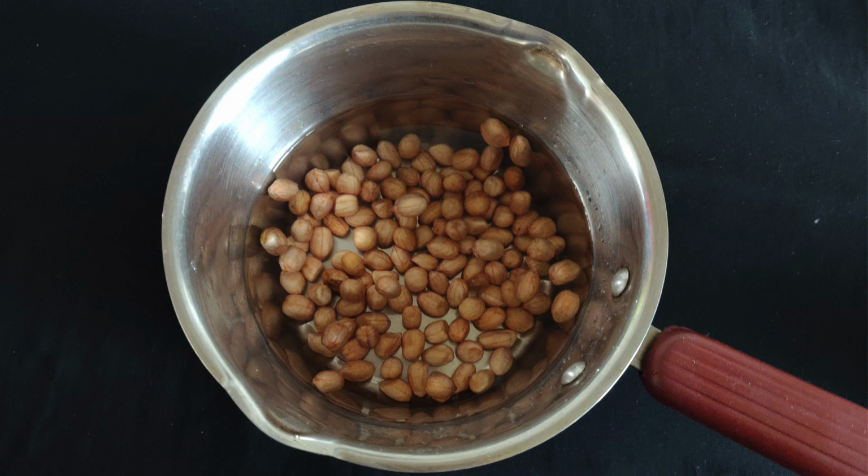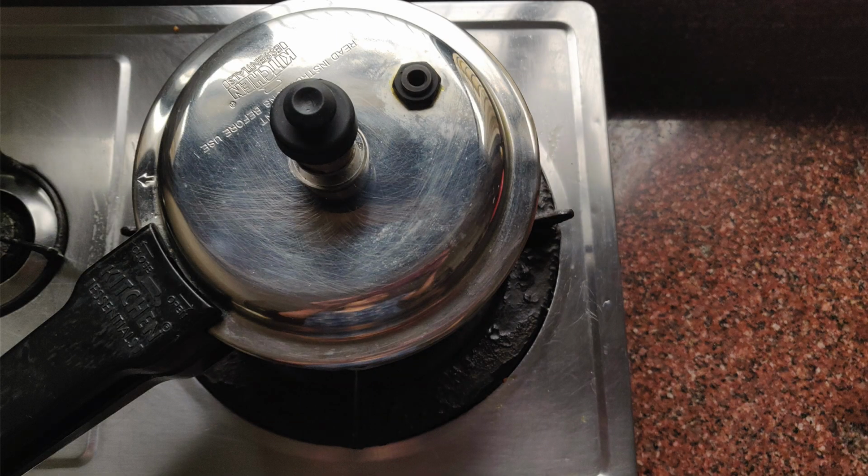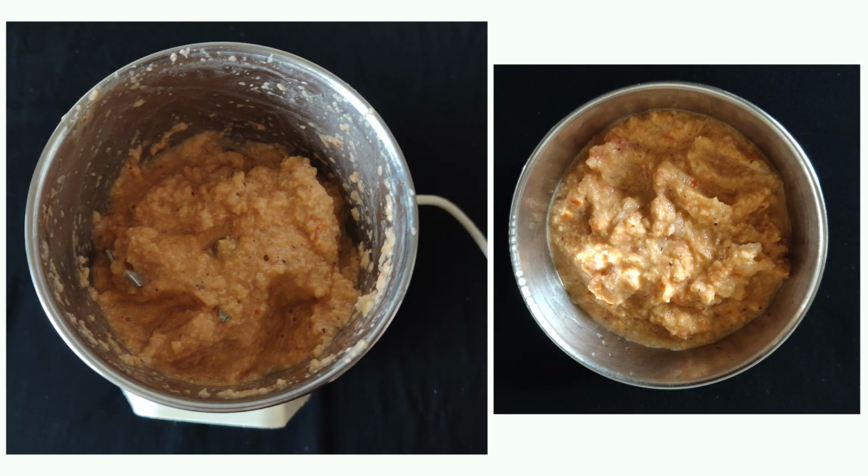Procedure: first soak the peanuts in water overnight. Now pressure cook them in 1 cup of water for 2 whistles. Meanwhile, grind the onion, tomato and coconut to make a thick paste.